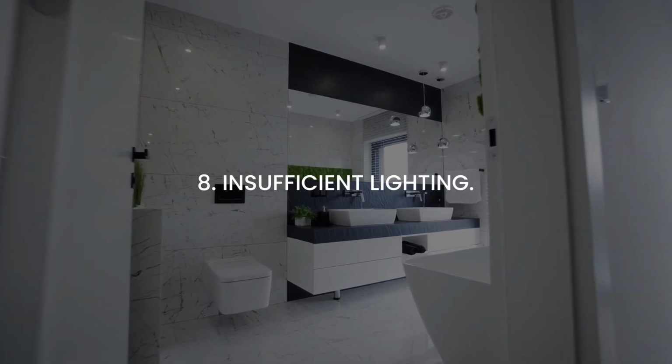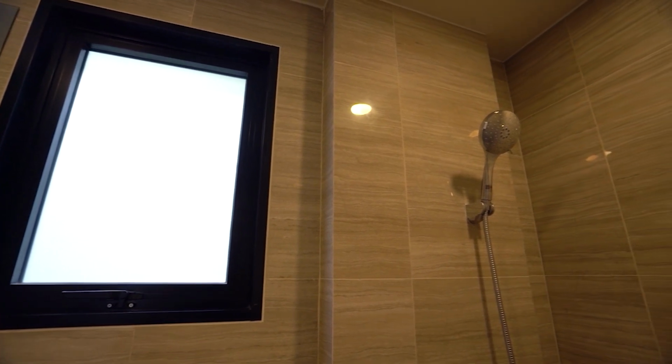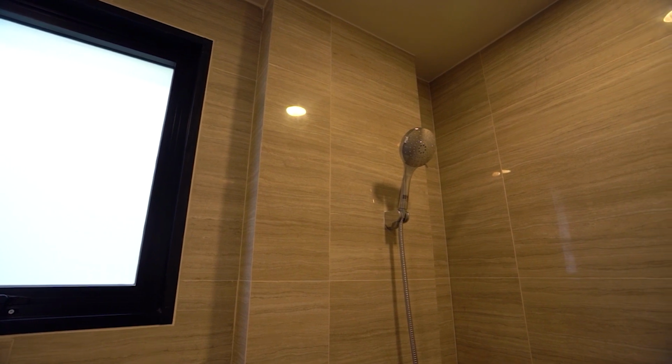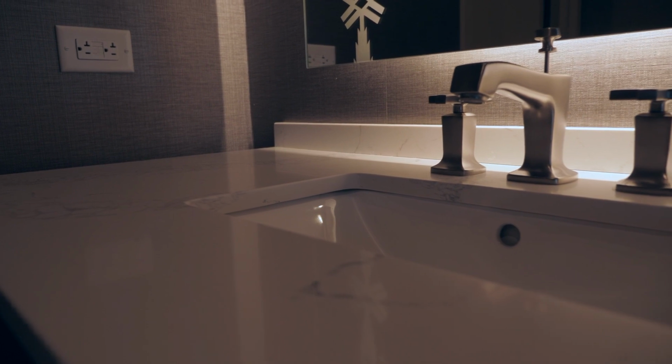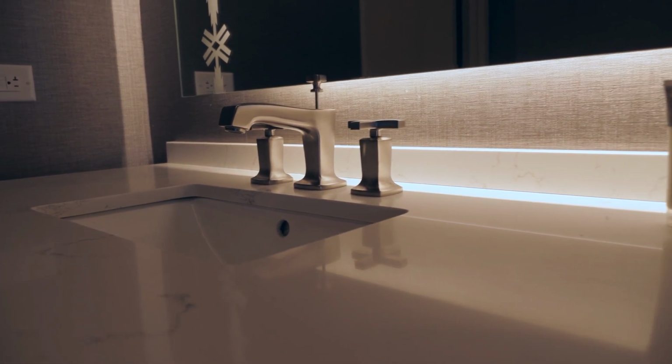8. Insufficient lighting. In bathroom design, achieving balance in lighting is crucial. This includes task lighting for activities like shaving, ambient lighting for overall atmosphere, accent lighting for focal points, and incorporating natural light sources such as windows or skylights along with LED strips.